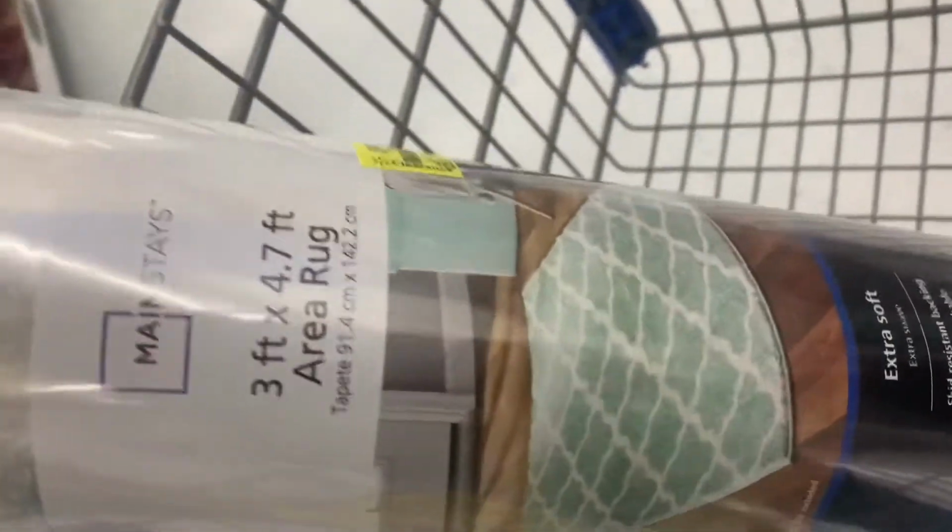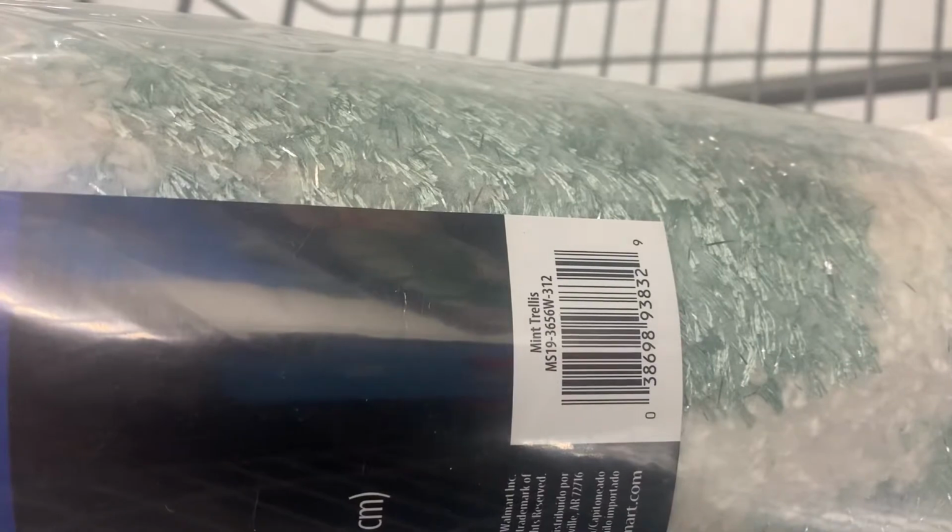Let me see what else I can find. Frog. That's the style. It was originally $25. It's now $15. And here is the barcode for that, just in case you're interested.